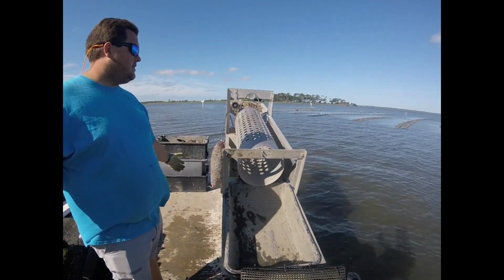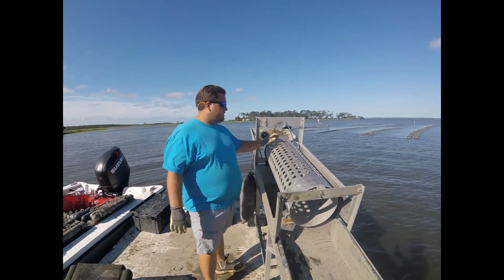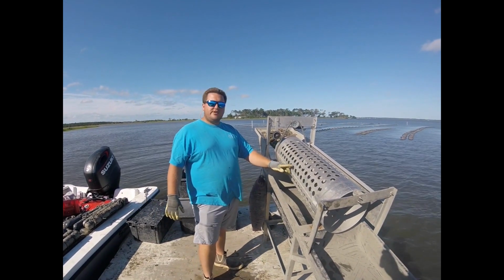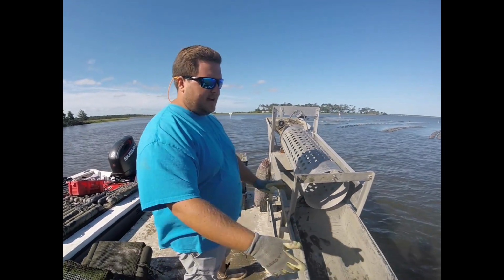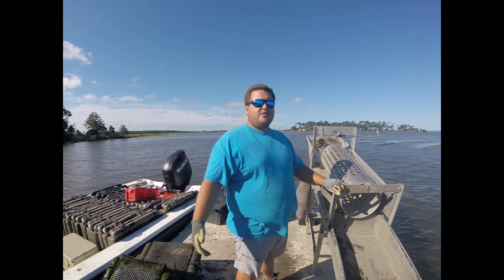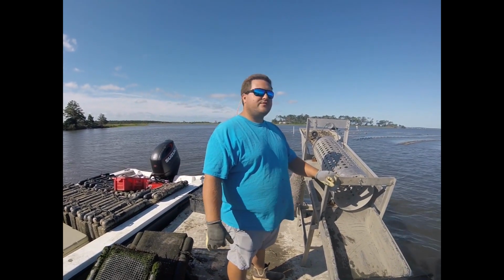Then this here is our tumbler. Pretty much the only thing it really does is it has a little motor on it, and it spins this tube around and around. The oysters that are too small will fall out through the bottom, and the ones that we put into our larger 14mm bag will come out here. So anyway, we'll just start tumbling. You can see what it looks like, and we'll move on to the next task.